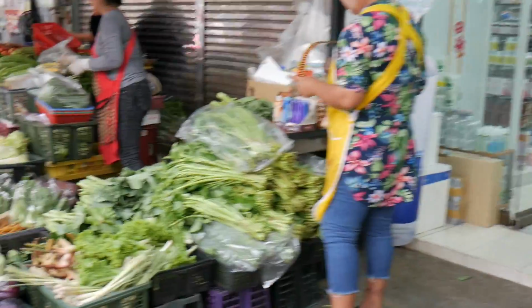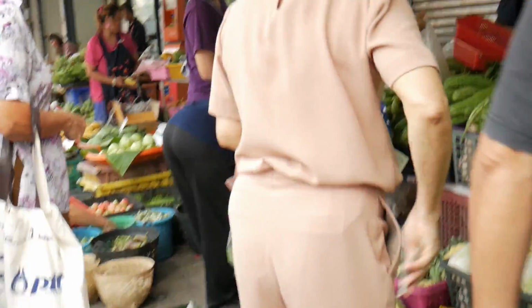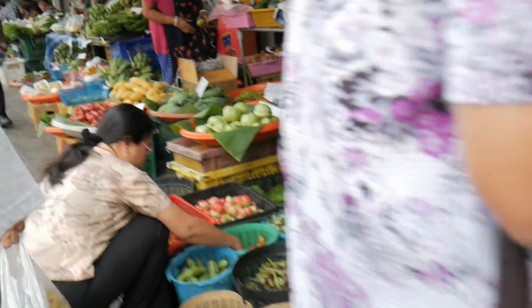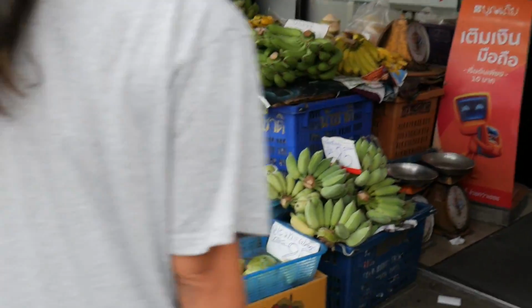But all this stuff is not there by midday, it's all gone. They just sell out. And then they just pop back up the next morning, but they're pretty much only there in the mornings. Otherwise the sidewalk is completely clear.